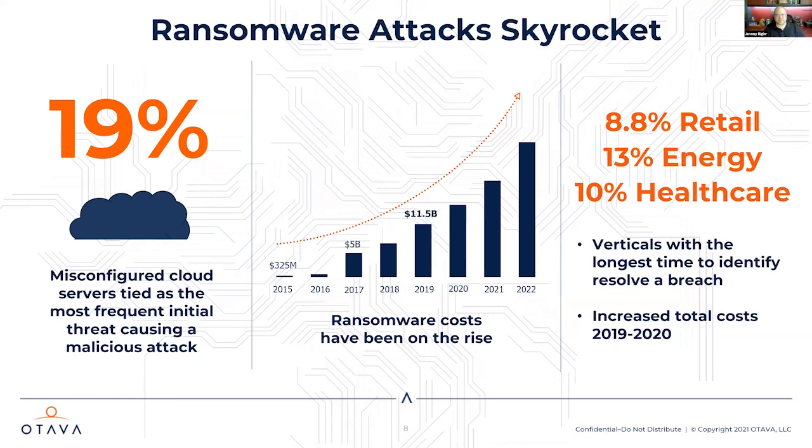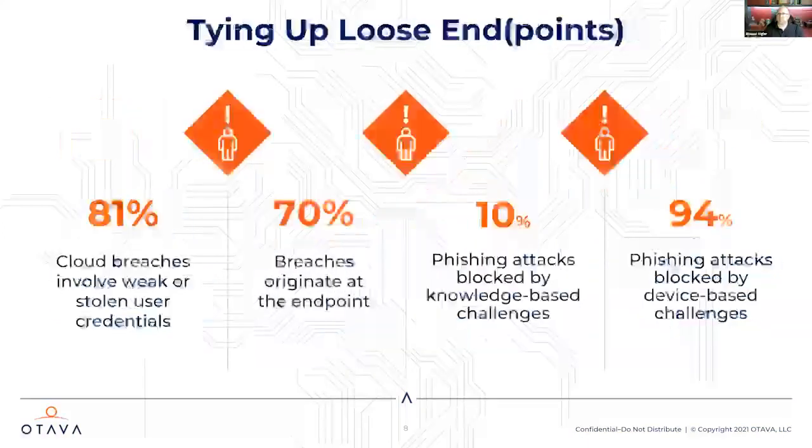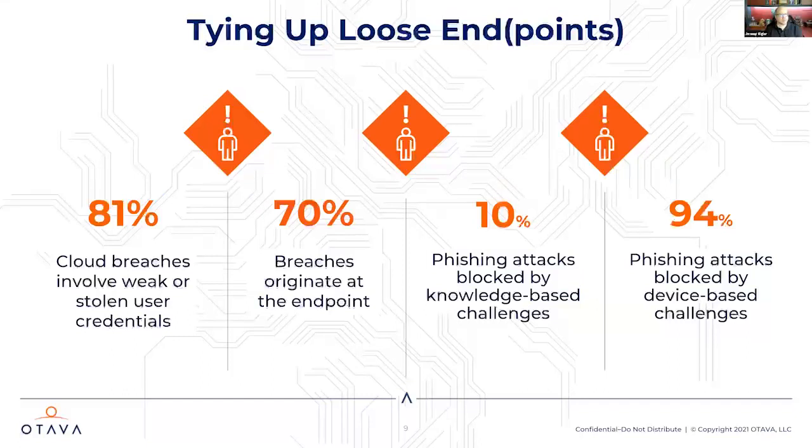One of the things that is interesting also on this data, and we're going to break this down a little bit, is misconfiguration, right? 19% of issues within 2020 were caused by this. JD, can you walk through a little bit here about some of the misconfiguration and some of the endpoint risks that we see facing organizations today?